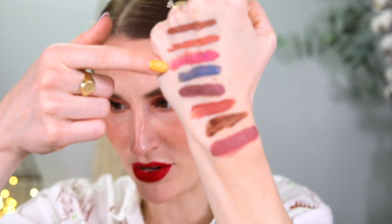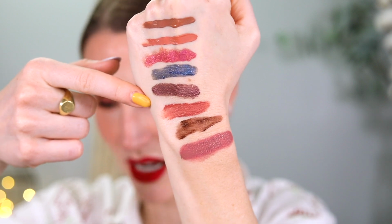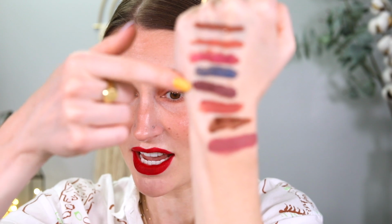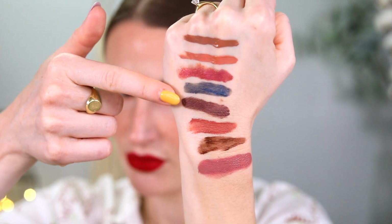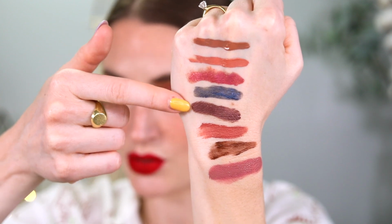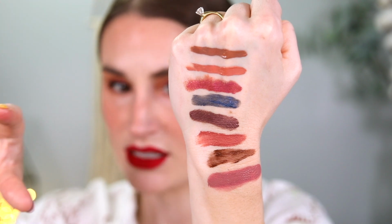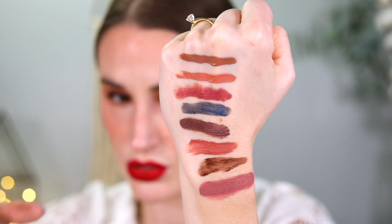This is the sparkly rosy red. This is the blue du jour. I'm sorry, this is Vella from Vesca. So a very, very relevant comparison formula-wise for the liquid glitters. You guys know how much I love the Vesca liquid glitter formula. It really applies and builds beautifully, dries down completely. It's so agreeable. It's so user-friendly.